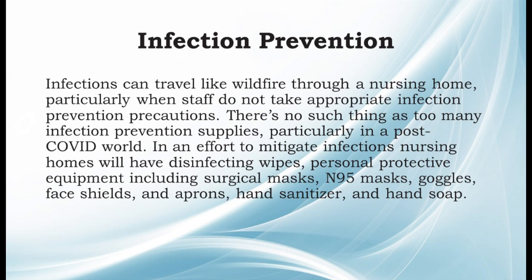Infection prevention. Infections can travel like wildfire through a nursing home, particularly when staff do not take appropriate infection prevention precautions. There's no such thing as too many infection prevention supplies, particularly in a post-COVID world. In an effort to mitigate infections, nursing homes will have disinfecting wipes, personal protective equipment including surgical masks, N95 masks, goggles, face shields, and aprons, hand sanitizer, and hand soap.